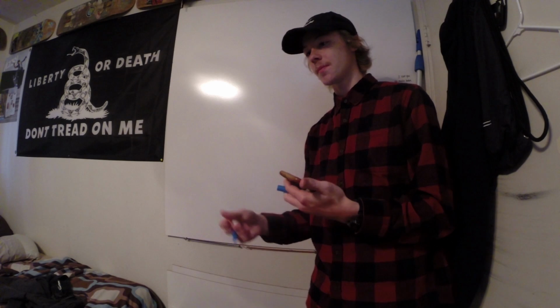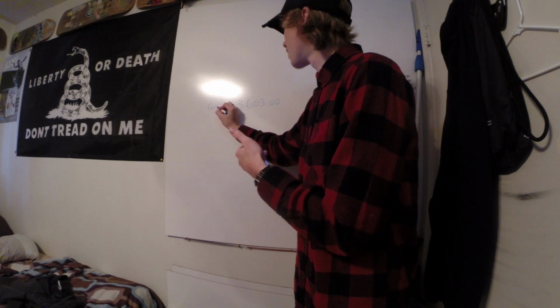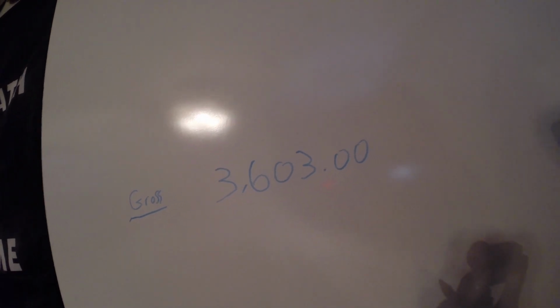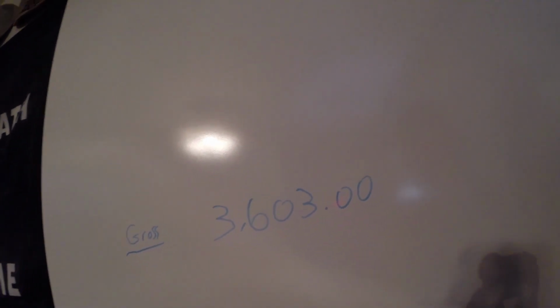Starting out, I'm going to start with how much I made for the month of January off of my 35 snack machines. All of them are in teachers' lounges. It's just cash and coins, there are no card readers. We grossed $3,603 from 35 snack machines for the month of January. A little bit of a slow month. I've definitely had better months, better collections, but that's just how it was.